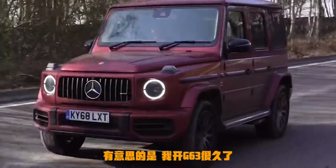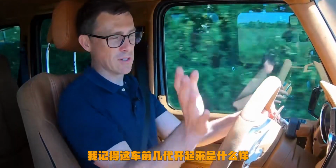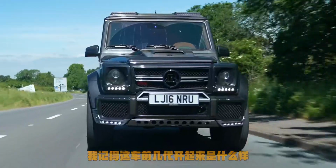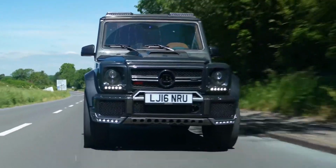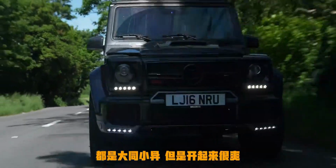Having had the new G63 for a long time, I had one for a year, I remember what these previous generation models were like. When I say previous, there was one generation, it's like from the 1970s, and they just tweaked it here and there. But an absolute pig to drive, let's be honest.